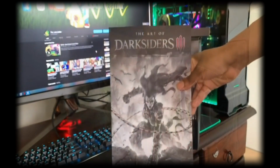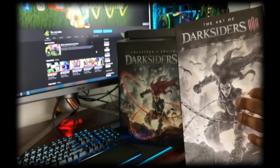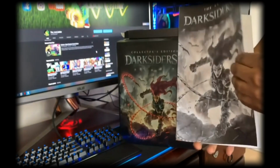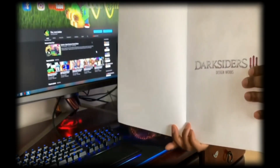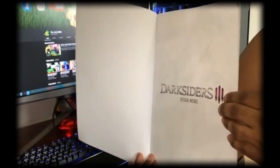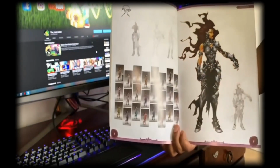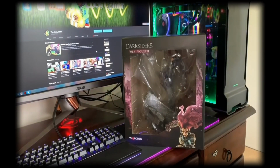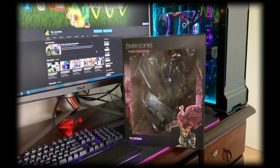And even the inside looked really awesome here. You guys won't believe it. You guys get yourself the art of Darksiders inside as well. But I did a full review on that. So it's really nice to see that even every art scheme, they included Fury inside it. Over here, the box was looking really awesome for the Fury figurine. I did like this figurine a lot.